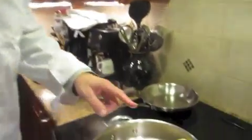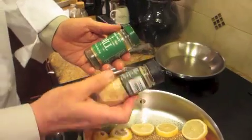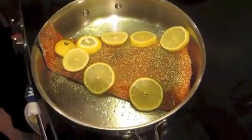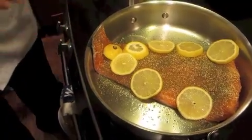Okay, great. So the salmon is ready to go. It's got a couple of spices on it: powdered dill, and also California lemon peel, which provides the lemony flavor. Now, the lemon slices are on here. They are intended to shield the edges of the salmon, so under the broiler it will not burn.